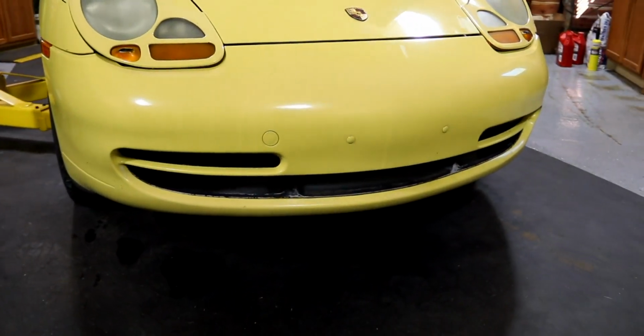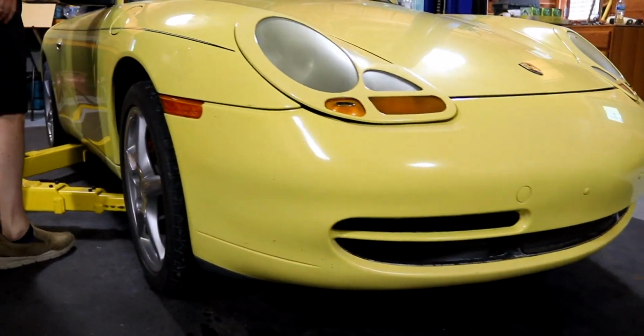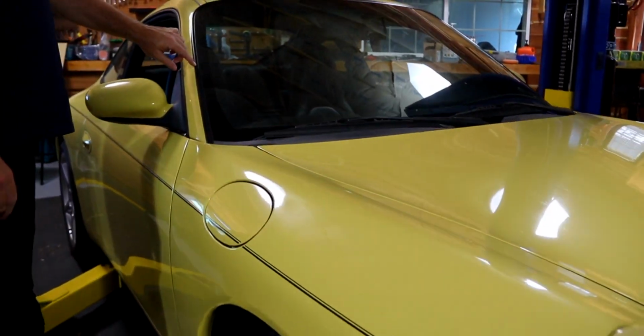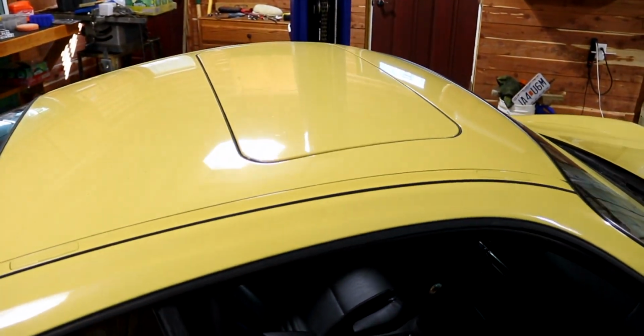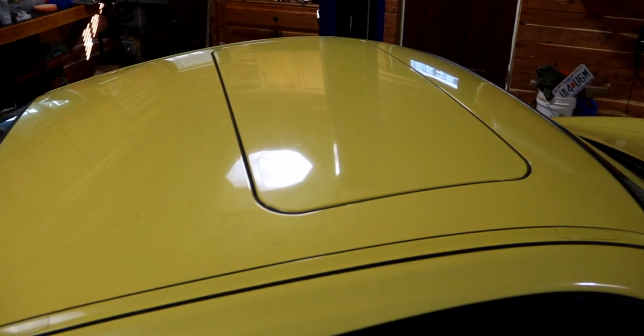Somebody's done the windshield rubber moldings already. They are far too nice and far too soft for any of that. One thing we did notice, we'll let Philip work his way around here, is something's going on with the sunroof. It is not open correctly. It starts to move and then it stops. It's not really that big of a deal.